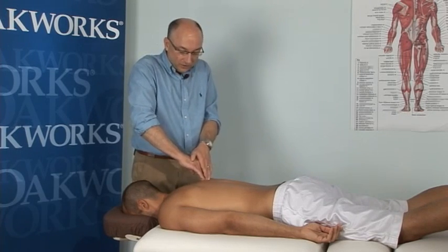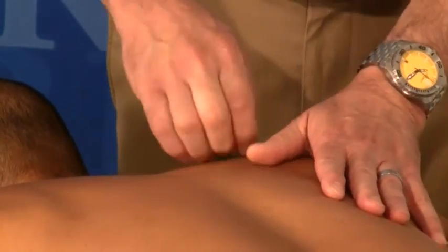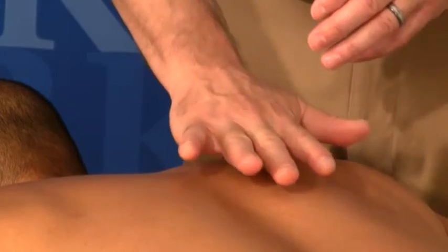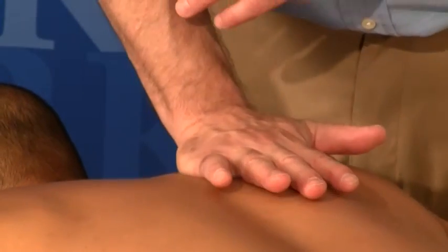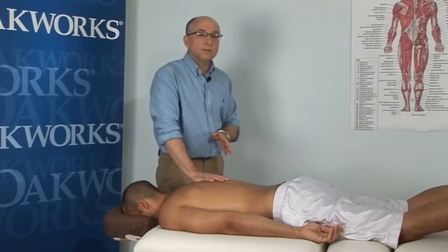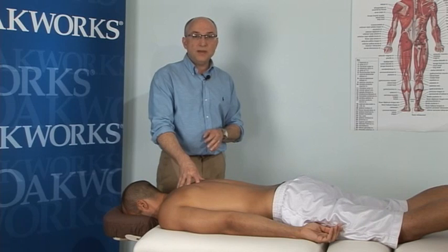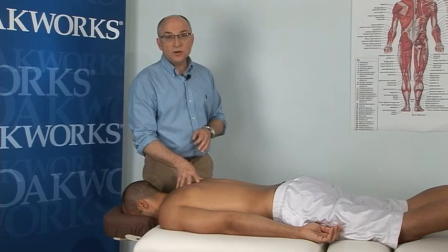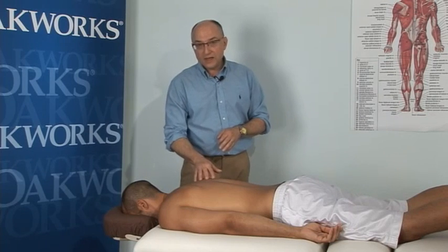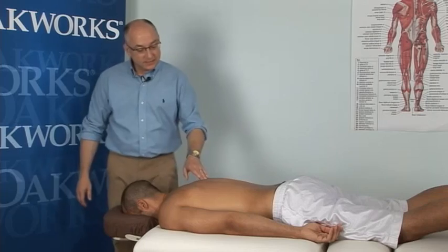Now, I'm not going to go full force because it's pretty uncomfortable, right? I could do strumming, I could do knuckles, I could do elbow if I needed to. But I tend to use a deeper sustained pressure along with the myofascial release, which I found is just as effective at getting rid of some of that real gristly tissue without so much discomfort for my patient, as well as a lot easier on me too. So what we're going to be doing here is concentrating both on that gristly tissue as well as that one rib right there that sticks up.